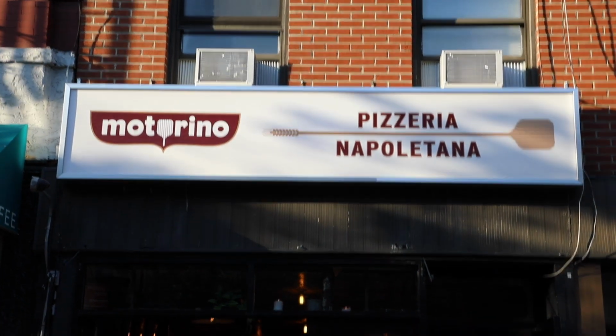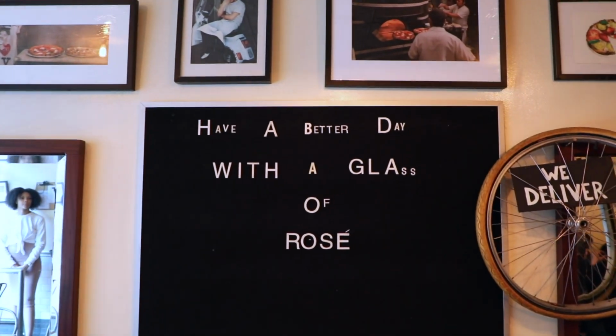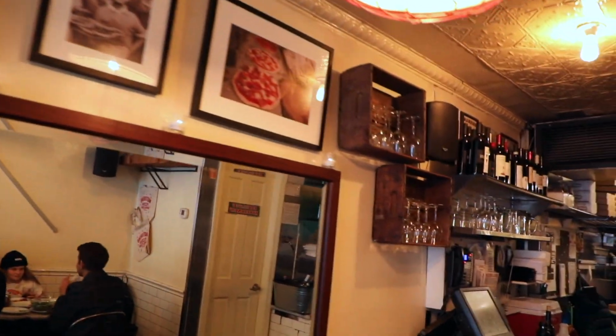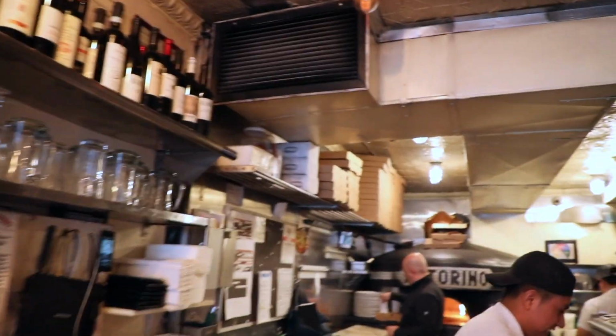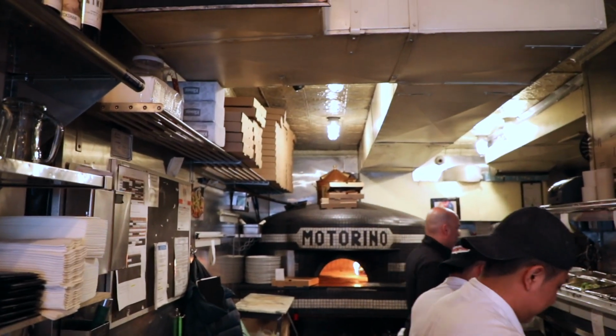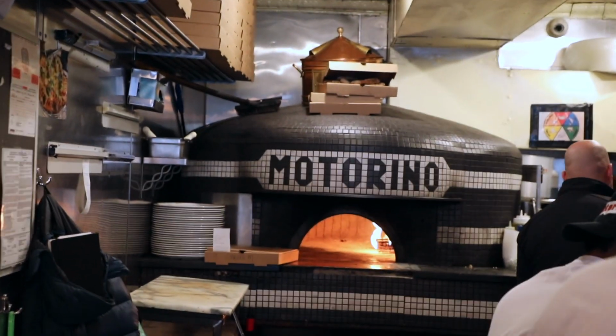This is Motorino Pizzeria, which has a $15,000 wood-burning Acunto oven, which was handcrafted in Naples out of brick and covered in tiles. They're best known for their margherita pizza, definitely, which is the top seller. But what really put them on the map was their Brussels sprout pizza. It has fior di latte, garlic, pecorino, smoked pancetta, and Brussels sprout leaves with extra virgin olive oil.